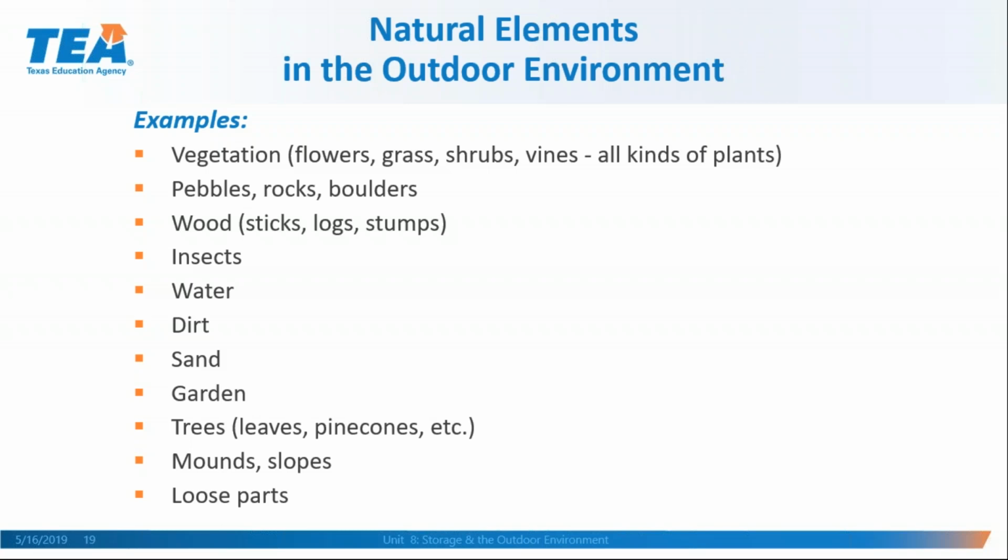Pebbles, rocks, boulders. Now, a lot of times people don't like pebbles, rocks, and boulders, but this is making the environment more natural. Why would we want to do it? Because our kids aren't going outdoors. Remember the first video? Wood. So leave the sticks on the playground.